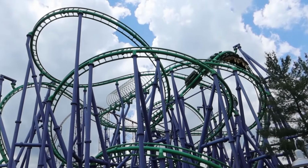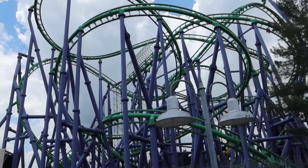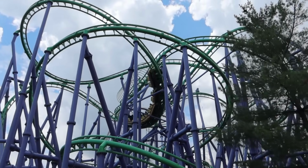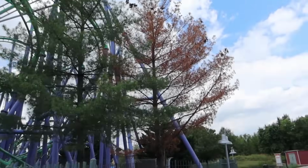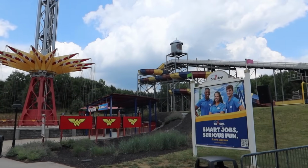There it goes again. Very impressive to look at, all that mess of track. In a weird way, it reminds me of the Smiler, you know, to see all that track together. And there's something else that reminds me of something back home over here too. And that's this ride over here.